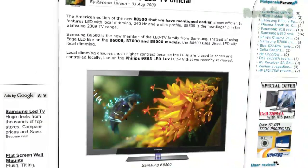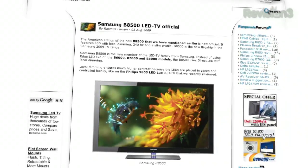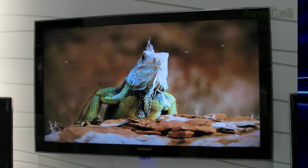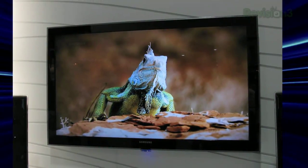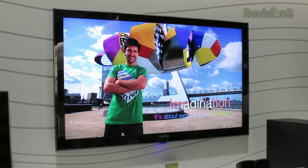What's going on with Samsung? Samsung introduced their new flagship model. They actually had it on display and working, the B8500 series. It's actually an upgrade to the model right behind us. This is going to be their direct lit LED backlit model, meaning that they can do things like local dimming. They're going to have, of course, real 240 hertz technology.